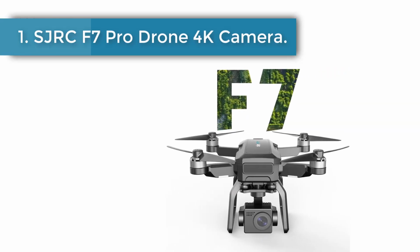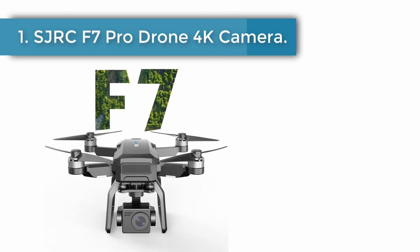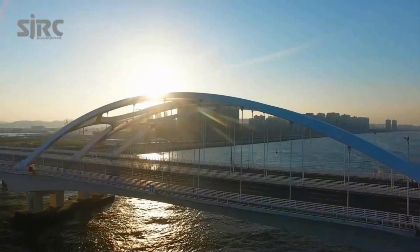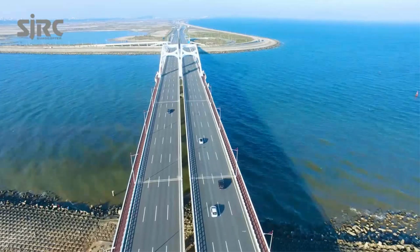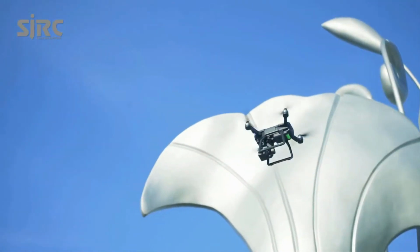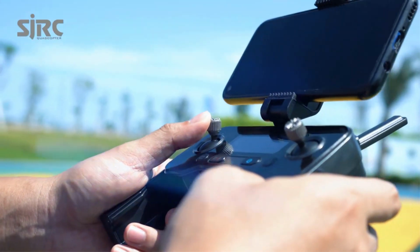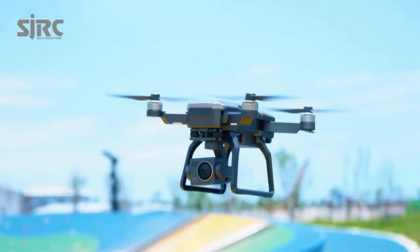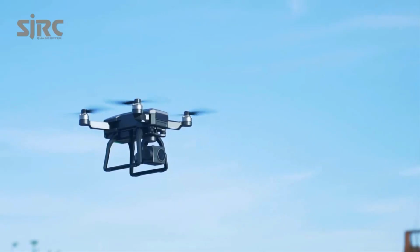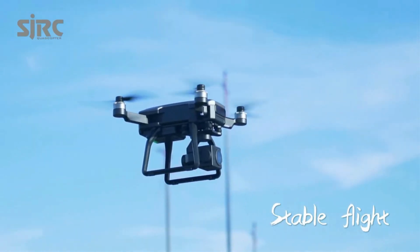SJRC F7 Pro Drone 4K Camera. The SJRC F7 Pro Drone 4K Camera GPS HD 5G Wi-Fi FPV 3-axis gimbal is a professional brushless quadcopter with a foldable design. The 3-axis pan-tilt lens is equipped with a wide-angle 4K high-definition Wi-Fi camera, which can adjust the shooting angle of the front camera on the remote control.